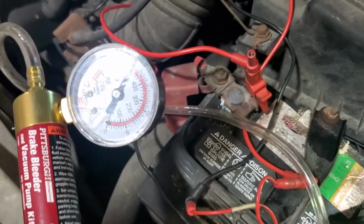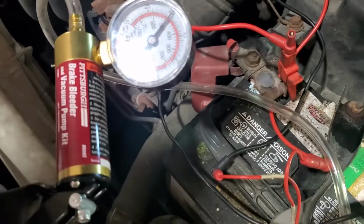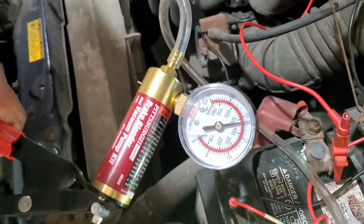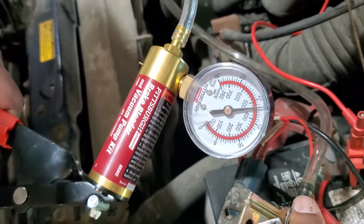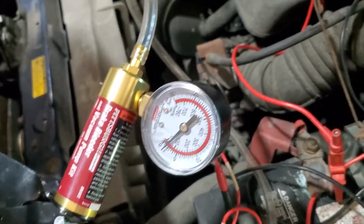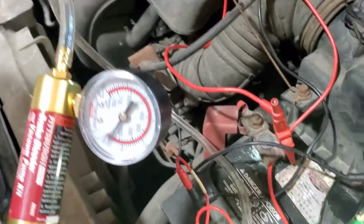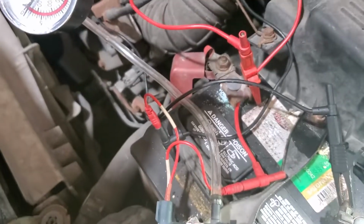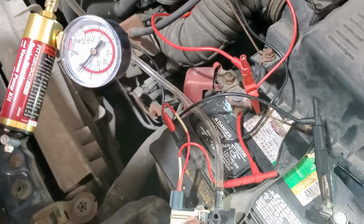Now the valve is sticking. We're gonna tap on it, and you'll see how rapidly the vacuum is gonna drop. Let's put this on the screen. Go ahead, tap it. That's it. So there you go. Bad, sticky purge solenoid. We're gonna replace that and clear the codes, and the customer should be able to pass emissions.